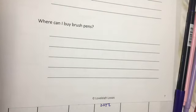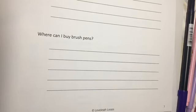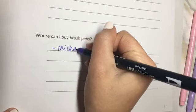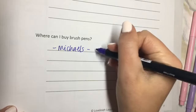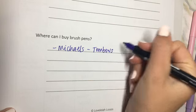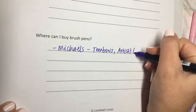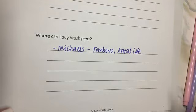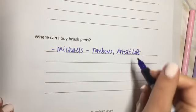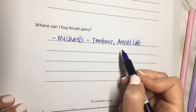Okay, so while we're on the topic of where we can buy them, let's talk about that. So where can I buy them? So Michaels is a great place to buy, and some of these are just going to be for the US, and maybe we can start a thread here for if you live in a different country. But Michaels, you can get the Tombows, you can get the Artist's Loft, and I think, do they also have the Koi? Well, those are two brands that we get at Michaels, but you can also browse around and see if there's any other brush pens.